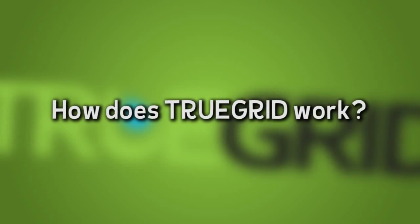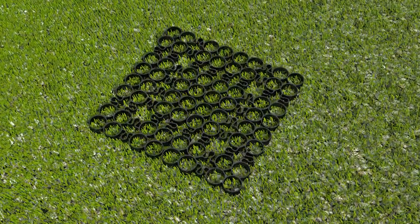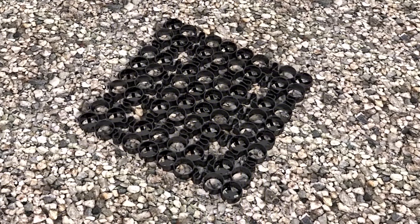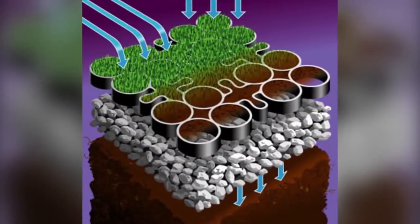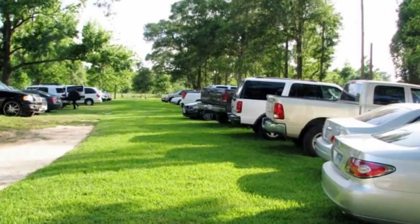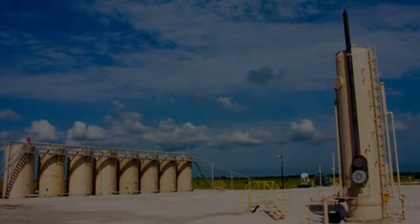How does TRUEGRID work? TRUEGRID is used with grass or gravel to provide structured soil stabilization and a pervious paved surface that retains and drains. The grid cells can be filled with soil and sod or seed for grass paving applications like overflow event parking, fire lanes, or utility access. No more getting stuck in the mud.